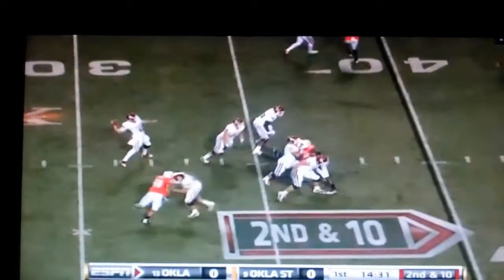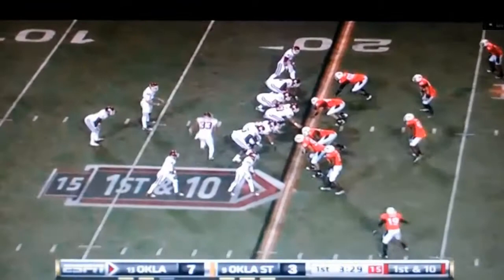Goes deep on that far sideline for the ACC championship next week. We got some schedule coming up. We'll show you what is on the menu.